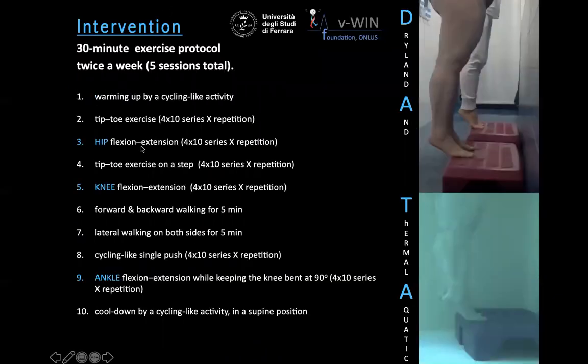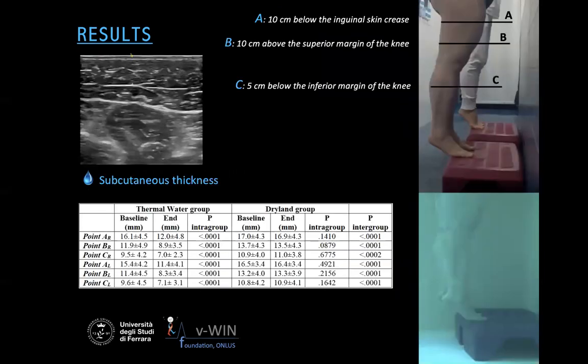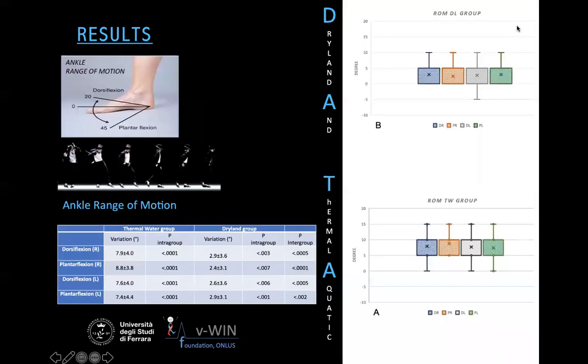The protocol, as I was saying, includes the mobilization of all the joints of the lower limb with a specific series of repetitions, so as to make it totally reproducible. Now, after the 5 sessions, we reported a significant decrease in the lower limb volume just in the aquatic group, not in the control group, a significant decrease in the subcutaneous thickness at the A, B, and C assessment points just in the aquatic group. Same for the reduction in the great saphenous vein caliber at point A.